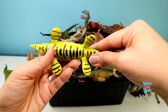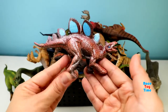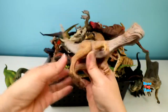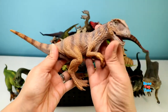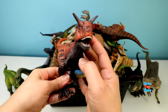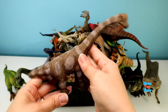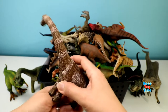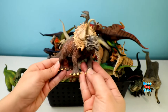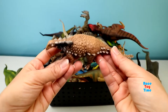We have a Tylosaurus. Stegosaurus. Allosaurus. Carnotaurus. Brachiosaurus. Triceratops. Sauropelta.